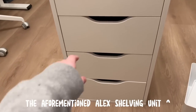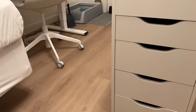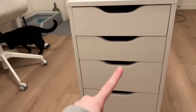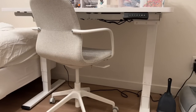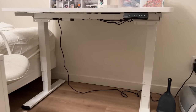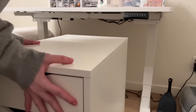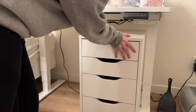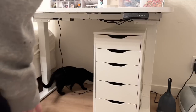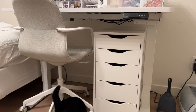Okay, now that this is basically fully assembled, I am gonna move it under my desk and then I can start loading that stuff right there on top of my desk into here at long last. I'm so happy it fits in perfectly. Okay, now I have to fill up all the drawers.